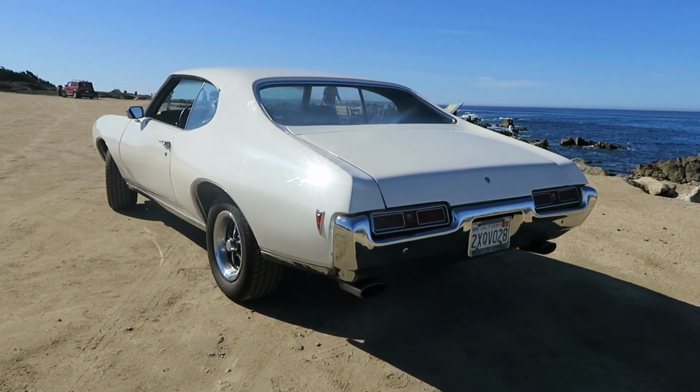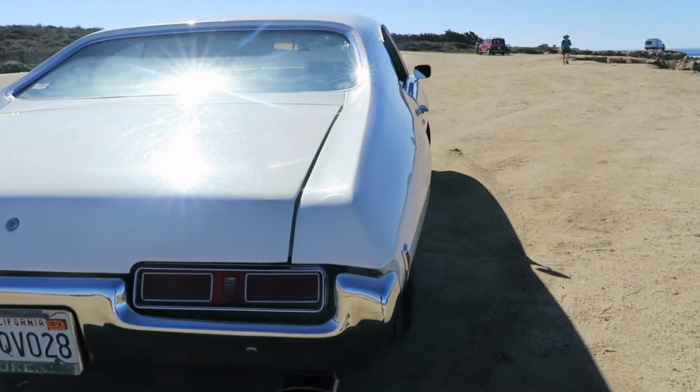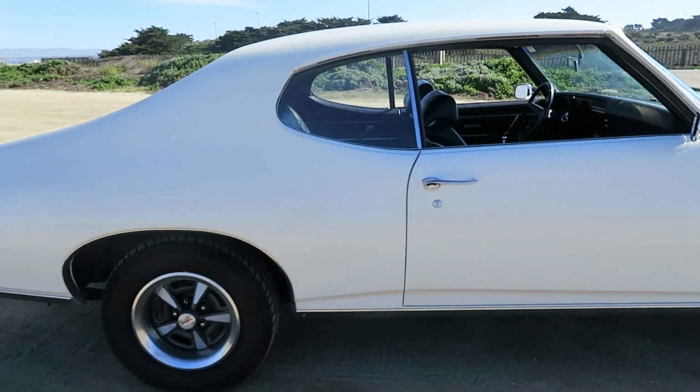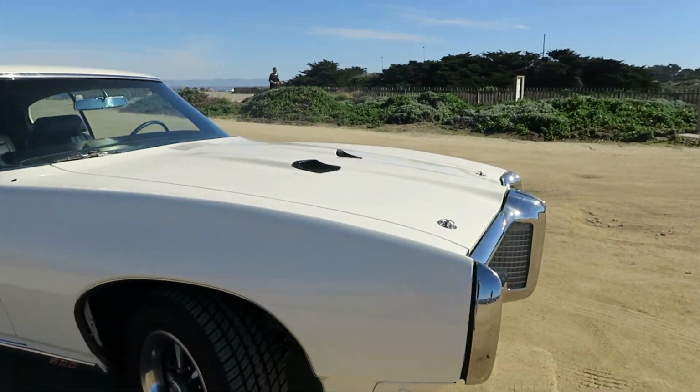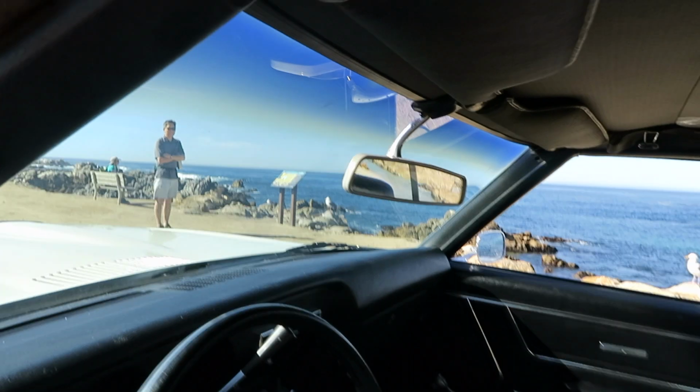There's the oval stainless steel exhaust tips. It's a great sound. Start it up here in a second, but really enjoy this car and driving around. All right, let's give it a start.